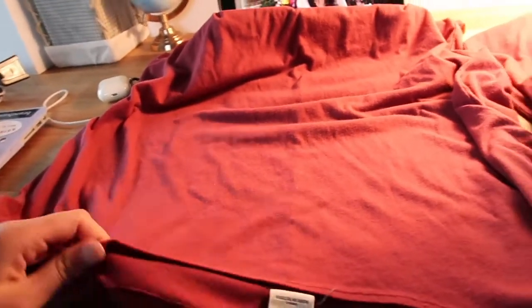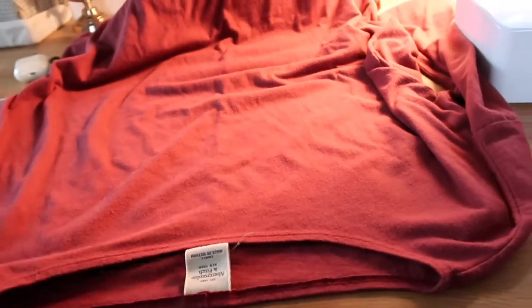It is now 3:30 and I've been sewing for some time. I just fixed some stuff that I've been meaning to work on. I have this long sleeve shirt right here. This red, just plain long sleeve. And I don't really wear it, so I'm trying to brainstorm and figure out what to turn it into.